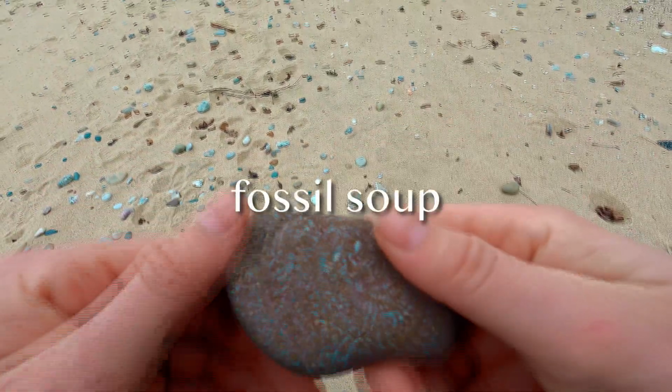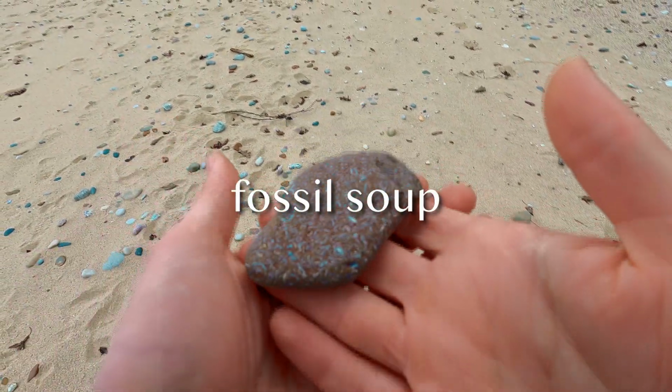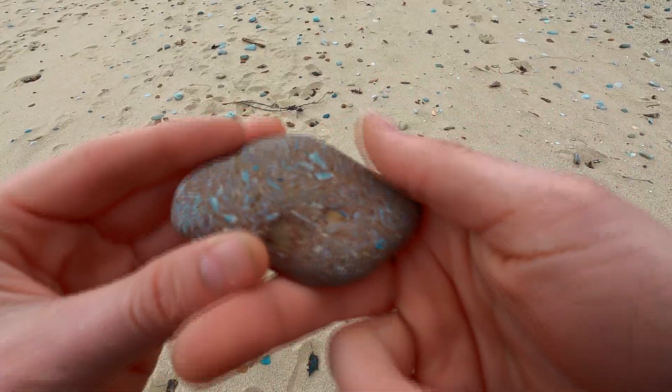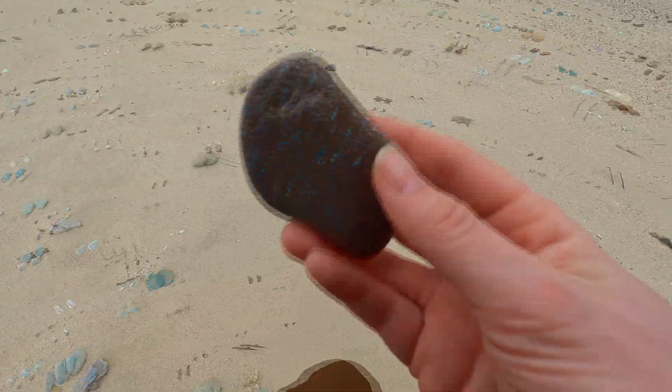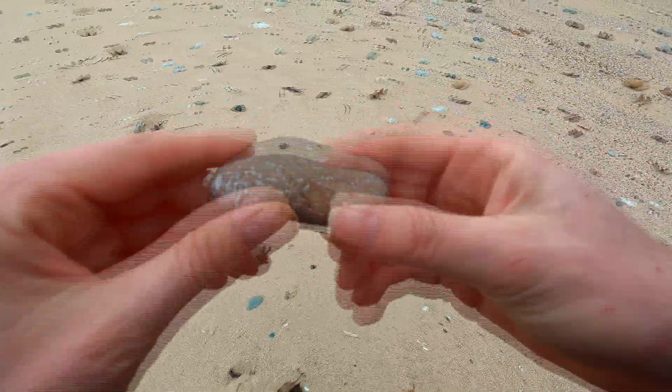These are cool. I always find these fossil rocks. I don't know what they are. I finished tumbling one of them. They tumble pretty good. I'll show you at the end of the video.